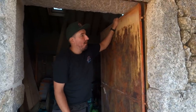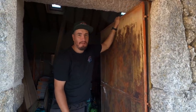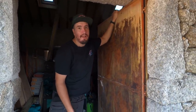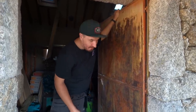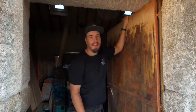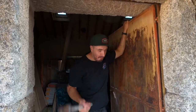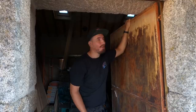Got two pins out of the door. As you can see, the door's wobbling all over the place now, so we need to support that. Obviously, the last pin is really stubborn. Looks like it's got loads of paint around it. It looks like it's well and truly jammed in there, and I can't really get the hammer underneath there very easily, so I'm trying to come up with a solution, but I'm sure we'll get through it.